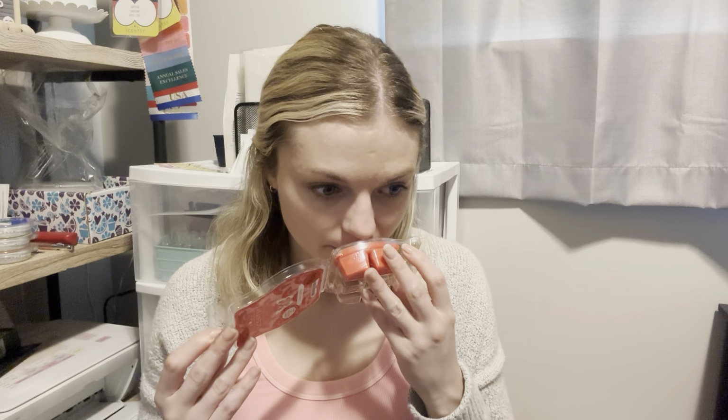Okay, Cherry Vanilla. This one was one of our surprise winners actually from our first sniffs. This one's really pleasant actually. The cherry is not overpowering to the point where it's like choking you out so intense.